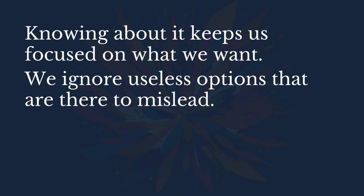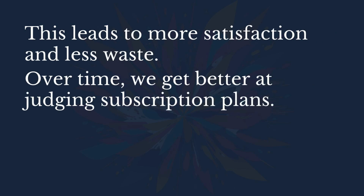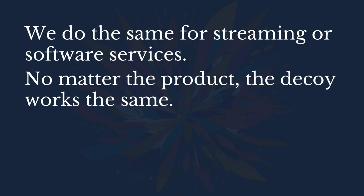Knowing about it keeps us focused on what we want. We ignore useless options that are there to mislead. This helps us spend only on what we really use. We stop paying for features we do not understand. This leads to more satisfaction and less waste. Over time, we get better at judging subscription plans. We do the same for streaming or software services.